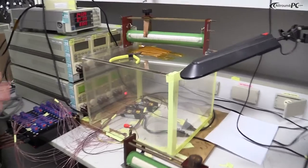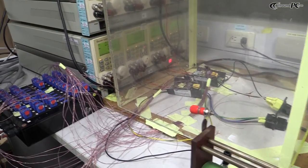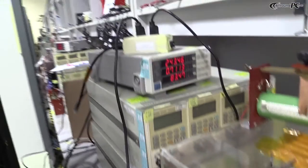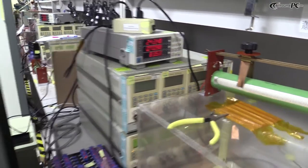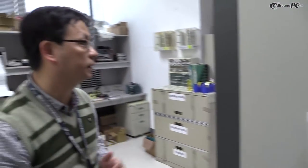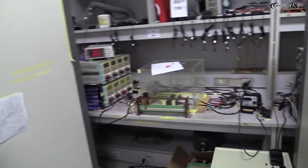Like this one is for the lighting. For the lighting, we use the cover to get a very stable ambient. Okay, these are also for the summer test. Okay, these are for the IT adapter.